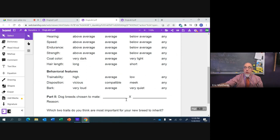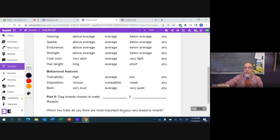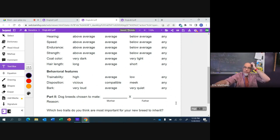Then you're going to choose what dogs to breed. You're going to choose from this list. The first dog will be the mommy. The second one will be the daddy. So this blank here is going to be the mother. And this blank here will be the father.